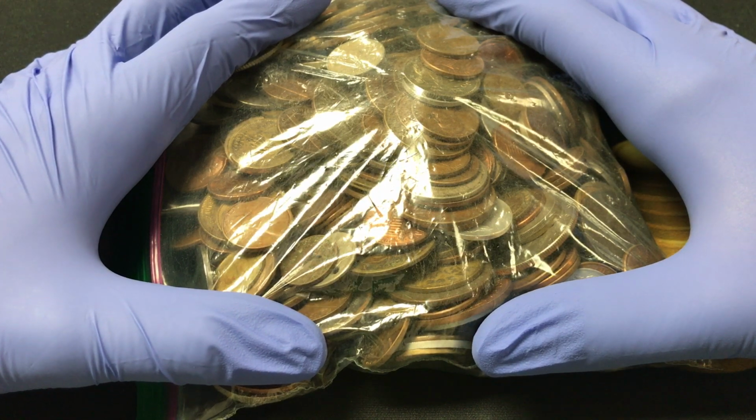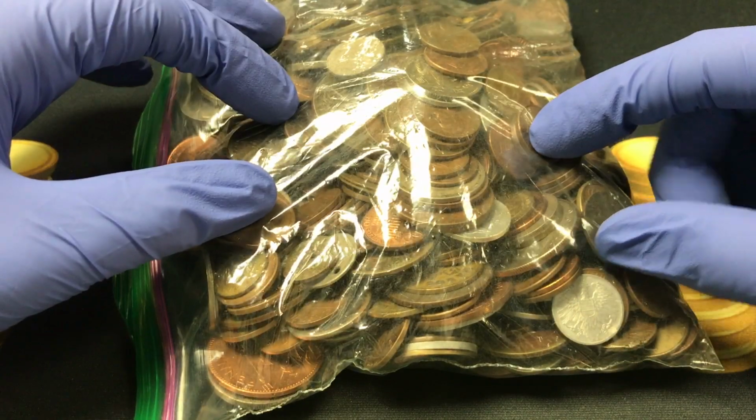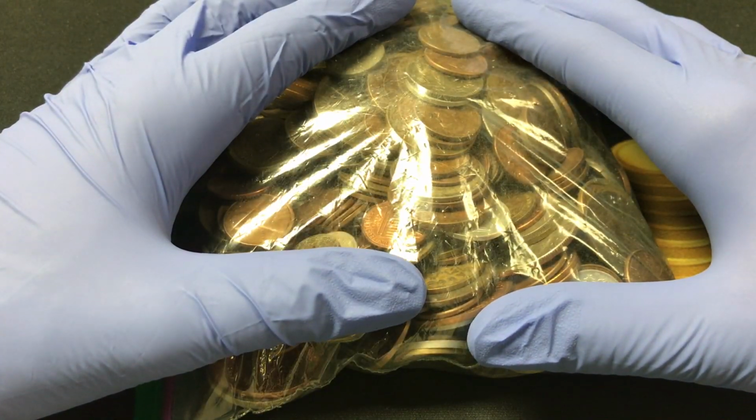And right here we have the first of the 4 different things that we're going to be searching. So there's some cool coins. There are a lot of pennies, but I'll just be going through it and we'll see what we can find.